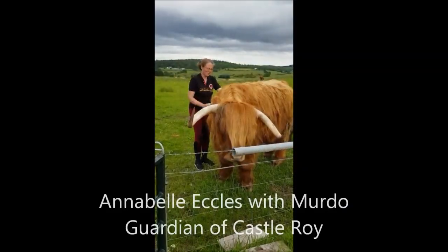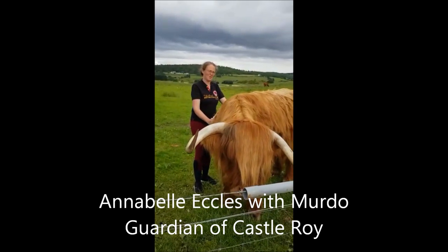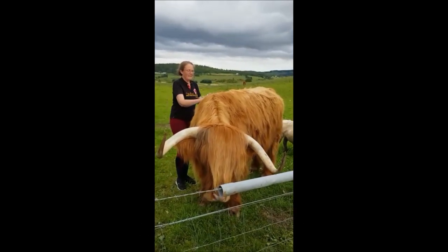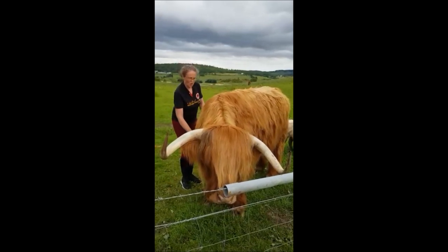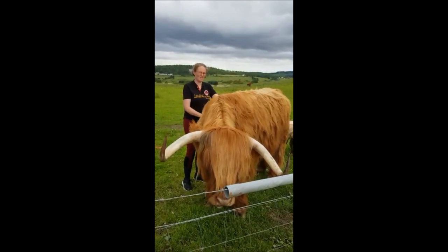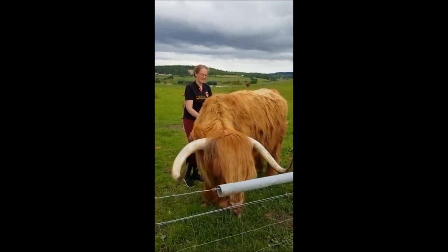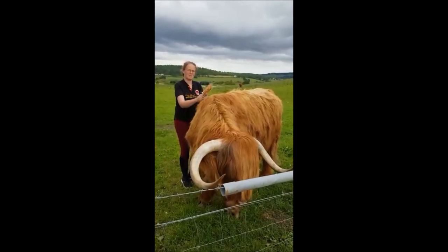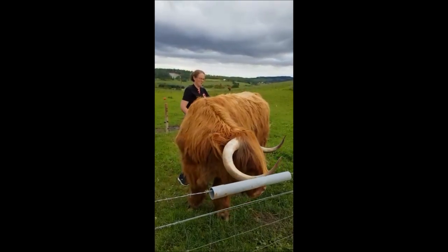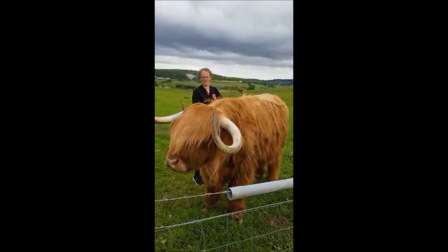Hi, I'd like to introduce you to Murdo, the guardian of Castle Roy. He's a six-year-old Highland stirk, otherwise known as a steer, and he joined us in November of 2017. As he was hand-reared, like all Highland cows, they're a docile and gentle breed and easy to manoeuvre and handle. Every family would have had a cow for meat, hide and milk, and then there would have been a bull that would have been shared between the clans. Murdo enjoys free rein at the castle, especially in the winter, when he gets to graze the mound and truly be king of the castle.